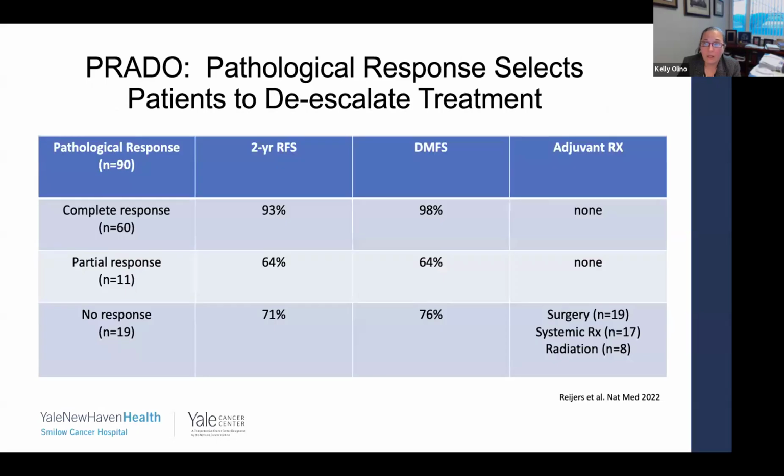Next. So again, if one looks, and this is some of the earlier information, the updates have not come out yet, but there were about 60 patients out of the 90 that did have a complete response, and they had a 98% distant metastasis-free survival.